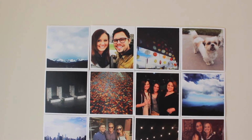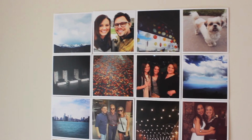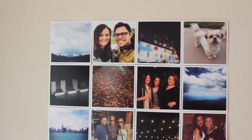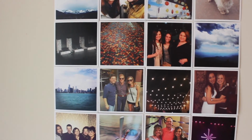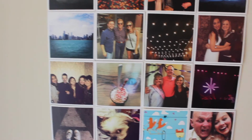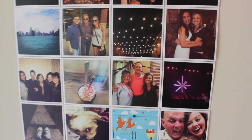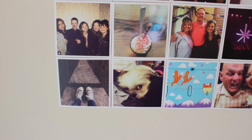These are a lot of my Instagram photos, and I think I printed these off from Social Print. I can put that down on the bottom bar, but I can't exactly remember if that's what they're called. So I have mountain pictures, that's my boyfriend and I, just a window display, my dog, the 1975 concert, fall, 2 of my friends and I. That picture was in Tennessee. Then I have Chicago, me meeting Andrew McMahon, a bar downtown that had a string of lights, me and one of my best friends, Hannah, and then that was me, I think, on my 24th birthday with a few of my friends.